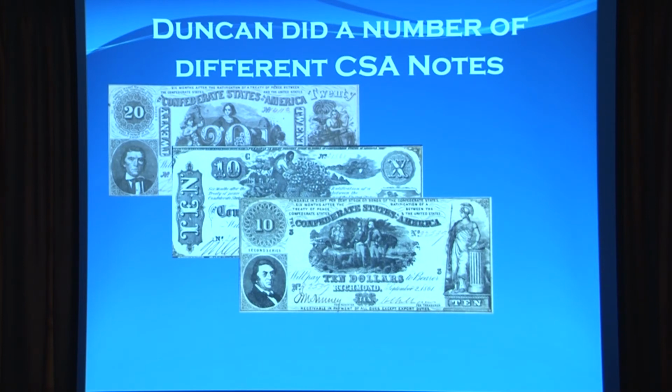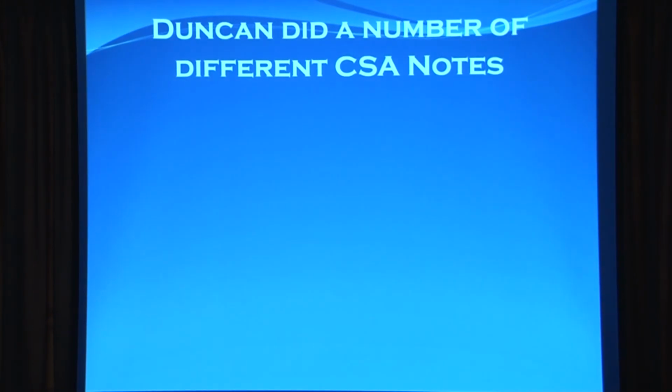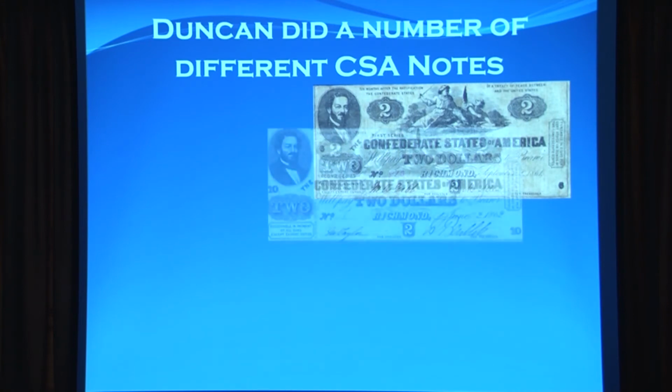I don't know, Memminger looks like the Elephant Man or something there down in the corner on that one. Printed 5s. And he printed a whole series of 2s and 1s. This is the one with the oopsie-doo date. Although to be fair, he wasn't the only guy that got the dates wrong on some of these notes just based on when they were authorized.